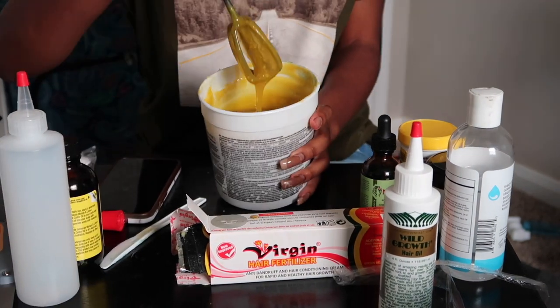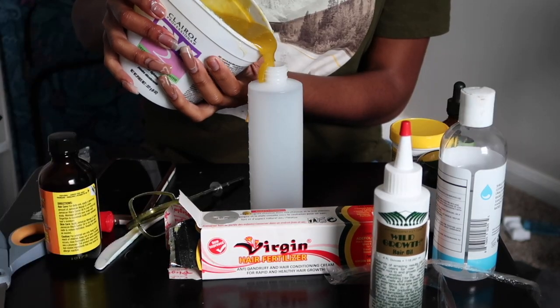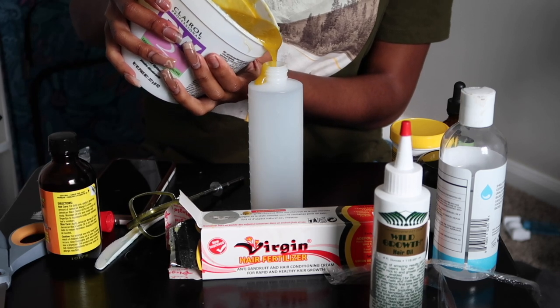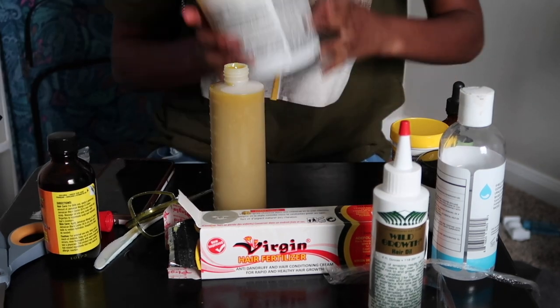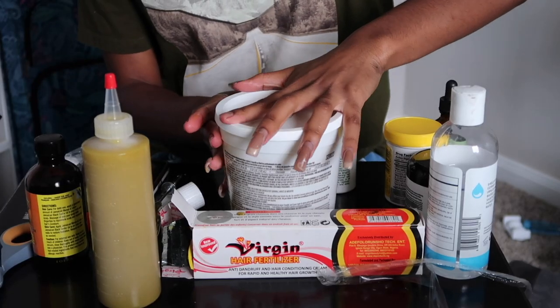So this is the consistency of it. It's very runny, which is perfect. Let me show you what the contents look like. That's a lot, actually. I'm not even gonna lie.